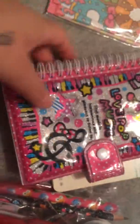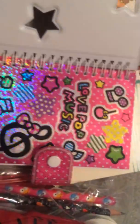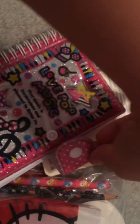So first he traded me this Love Pop Music. And I think this is so cute. And there's a sticker sheet, and it's kind of like puffy on the outside. And then it's plain stickers. And I have like a full sticker one already. And so I thought this was really cute and quiet.